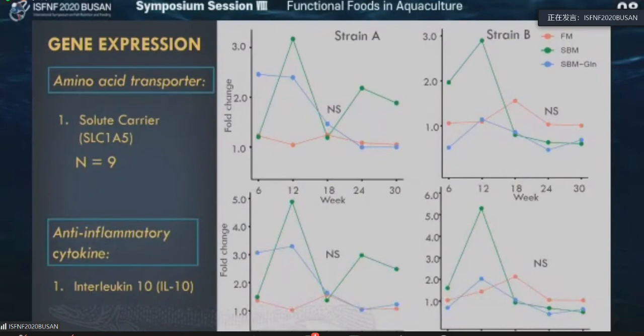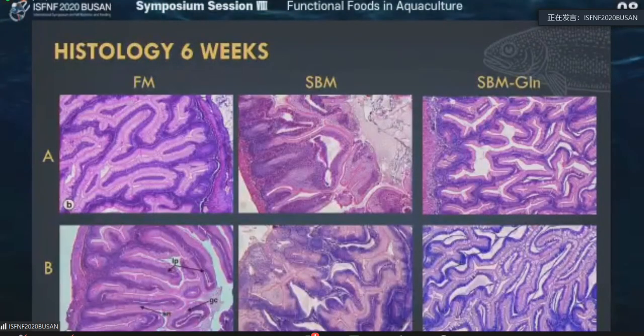Thereafter, we moved to another gene expression that is related to amino acid transporters such as solute carrier SLC1A5, and then anti-inflammatory cytokines, okay? These genes are also very important, and we found a similar trend. After 12 weeks, it dropped down, and thereafter it's parallel, not significantly different from each other, okay? So this gene expression data summarizes that after 12 weeks, the fish has the capability in terms of the protein expression, kind of acclimatizing after 12 weeks, 18 weeks onwards.